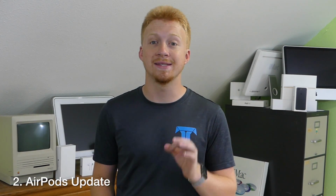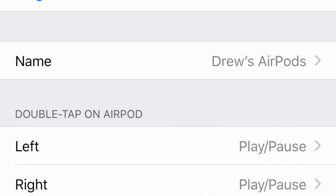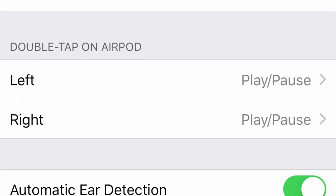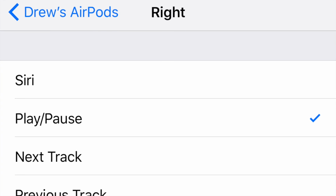Now, number 2. When you go into your AirPods settings, you can decide which AirPods double tap feature commands. You can say if you want your left ear to rewind and your right ear to skip when you double tap, that is now an option. So now my AirPods, which I've had for months, have new functionality because of a software update, which is great.